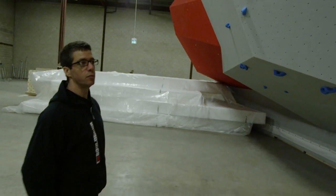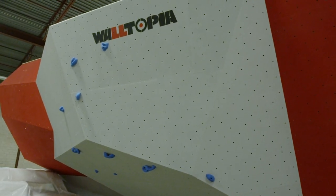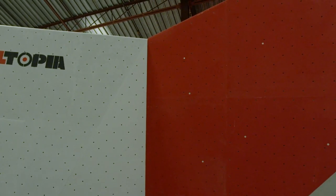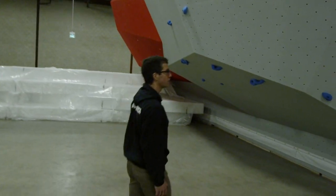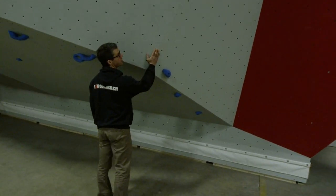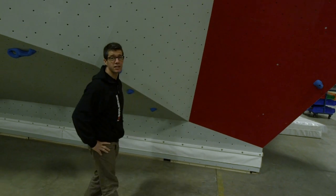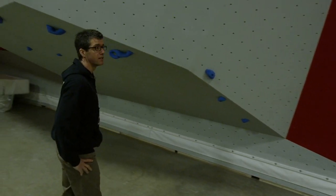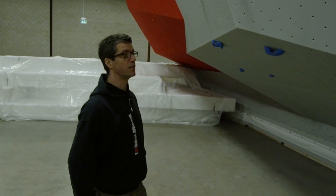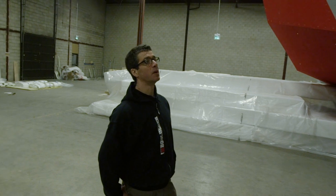The backside of the U boulder is steep. We've got really awesome overhanging angles that intersect in really interesting ways, and the angles are so subtle too. We get these pretty small angle changes that allow for a lot of subtlety in the movement, and we can set up so many different types of problems on these walls. It's just going to be amazing.